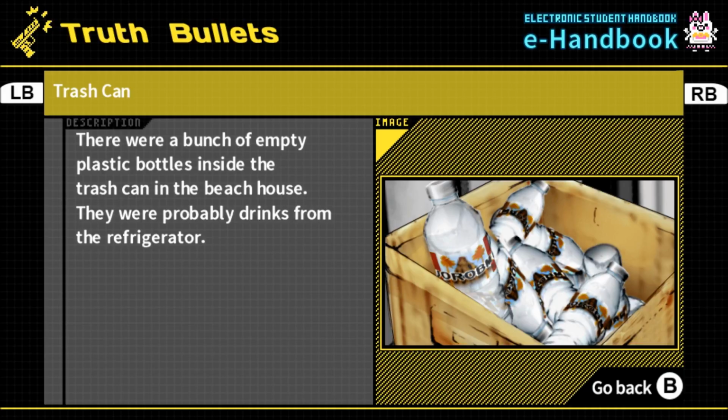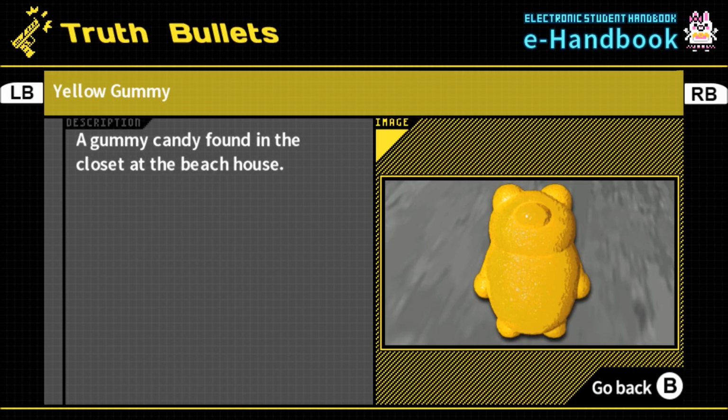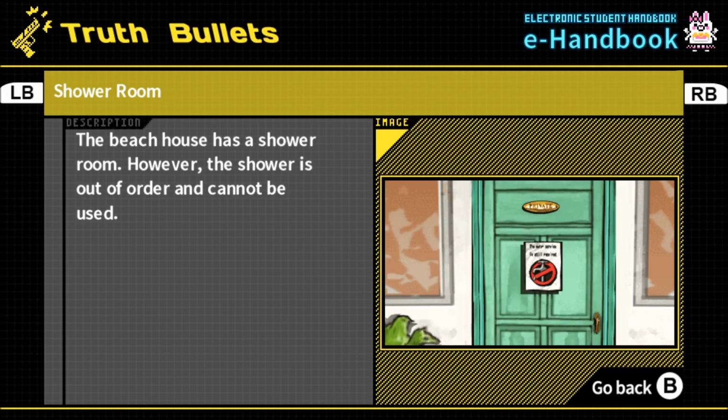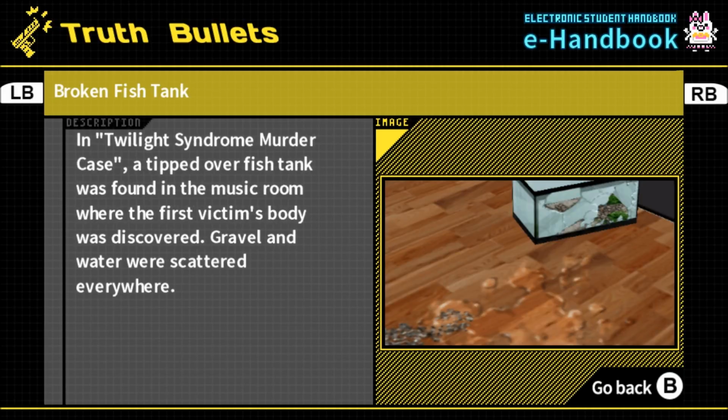Trash can. There were a bunch of empty plastic bottles inside the trash can in the beach house. They were probably drinks from the refrigerator. Pretty anime girl mask. A mask of the anime character, Sun Witch, Esper Ito, found at the crime scene. Yellow gummy. A gummy candy found in the closet at the beach house. Shower room. The beach house has a shower room. However, the shower is out of order and cannot be used. Iron barred window. The only window in the shower room. It can be opened, but due to its high location, it can't be accessed unless you hitch a piggyback ride from someone.